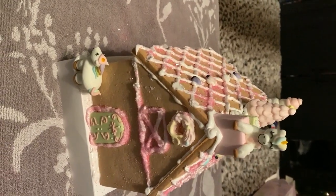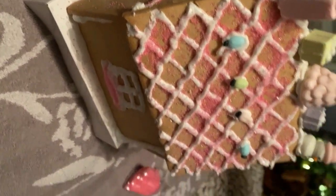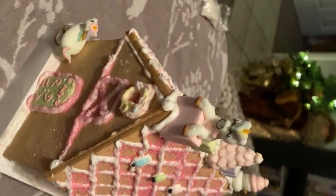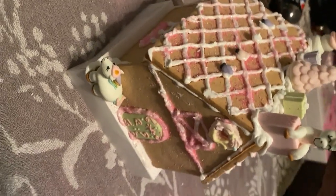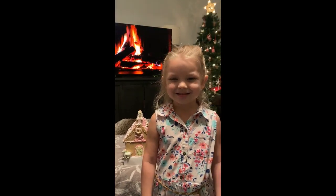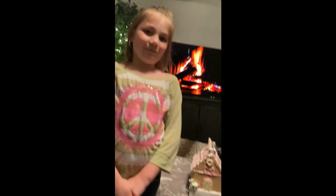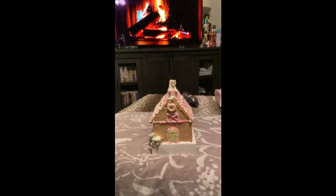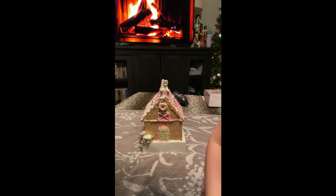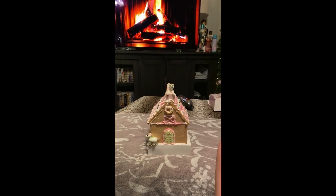All right, our finished product. Everybody working together and making a little unicorn gingerbread house. Yep, it's super cute. All right, girls, did you have fun making the gingerbread house? Yeah. You guys did an awesome job. Look at that. It's beautiful. It looks so cute. Yeah, awesome. Good job, guys.